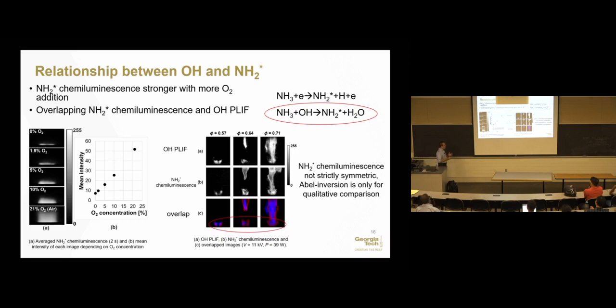By now, we have OH PLIF results, measuring the OH distribution along the center plane. We also have NH2 chemiluminescence, but that is a line-of-sight measurement. We just use the camera to look through the flame. So we did an Abel inversion and added these two profiles together. And what we can see is that inside, this blue-purple color distribution is OH. And outside of the OH regime, there's a very thin layer, and that is NH2 chemiluminescence.